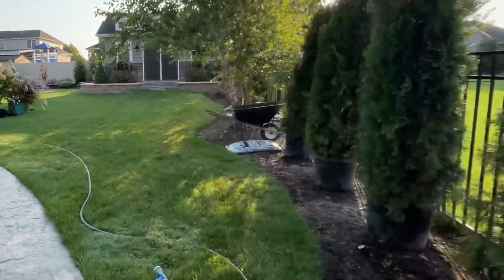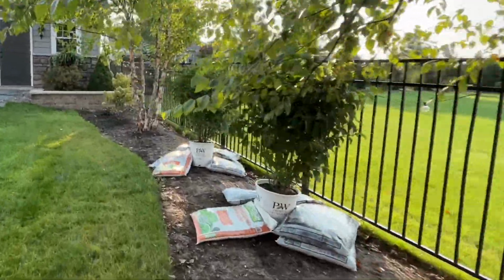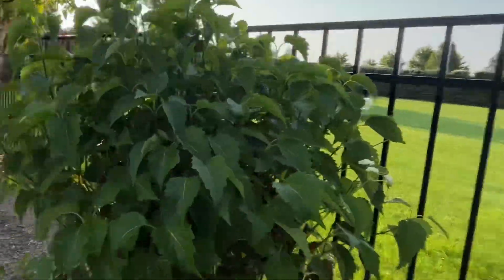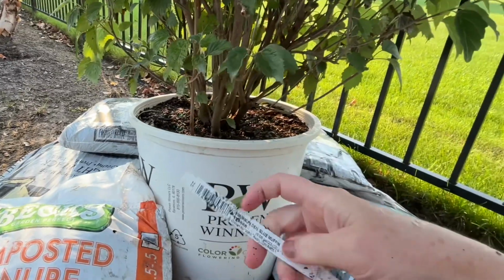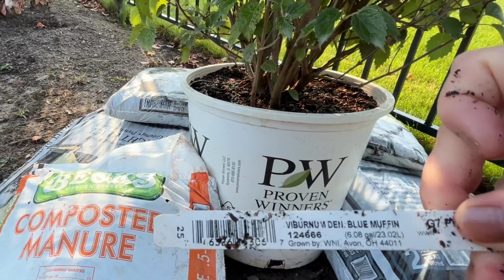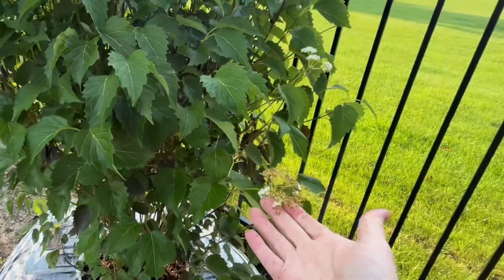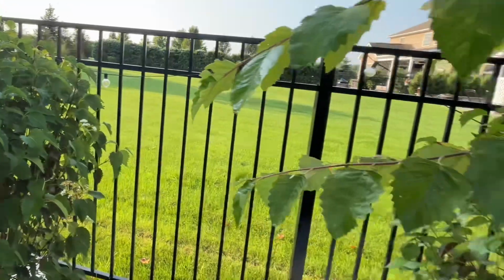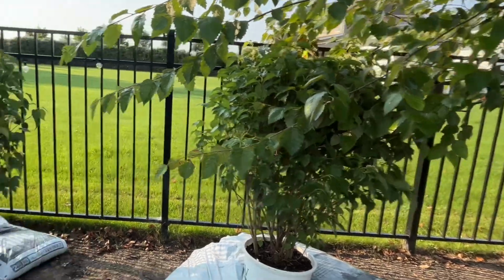And all the way down here, we did purchase 2 viburnums. I don't think I have the tag, but they're the Proven Winners. I think it's the Blue Muffin. The Blue Muffin viburnum by Proven Winners. Really beautiful and has a really pretty lace cap white bloom on it. I did buy 2, which I think will fit beautifully between the river birch trees here.